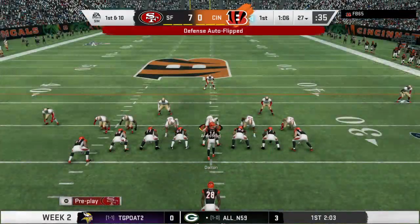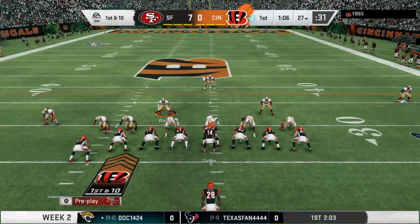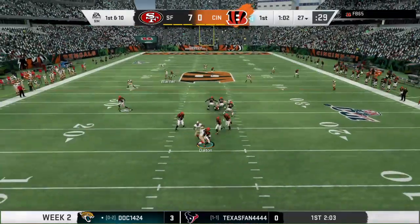The Cincy offense about ready to go here on their next drive. And this is a unit that, to be frank, doesn't look like they've woken up yet. I mean, a punt and a turnover on their first 2 drives. And I think the game's starting to take shape a little bit now.